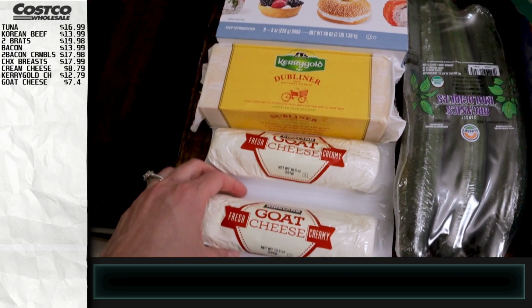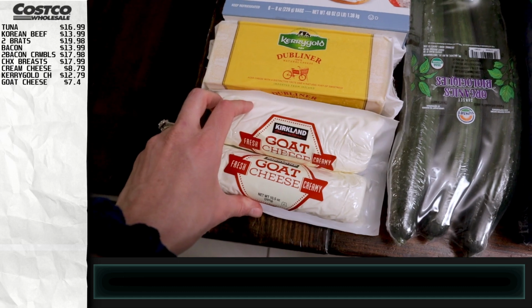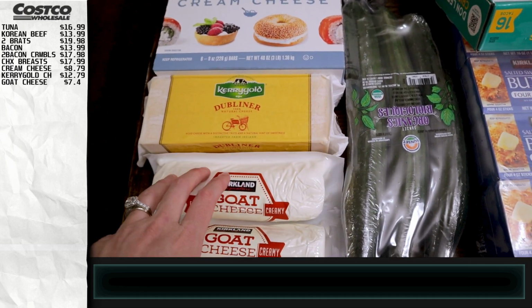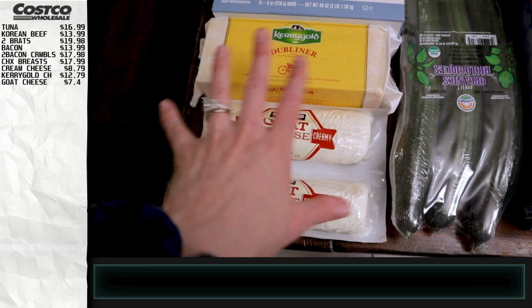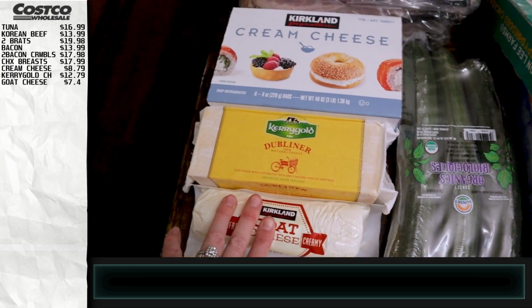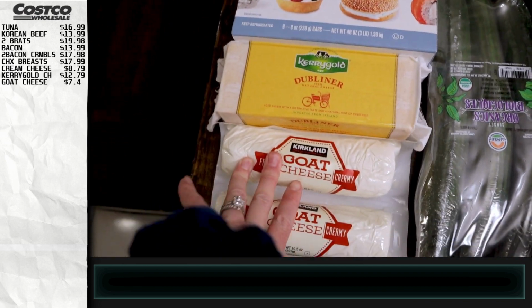But once I do, I try to use it pretty quick, and then I will put it on salads and stuff like that, but also in an egg souffle, breakfast casserole type thing. So that's the way I like to use that. We can also put it on meat to give it some more fat and flavor.